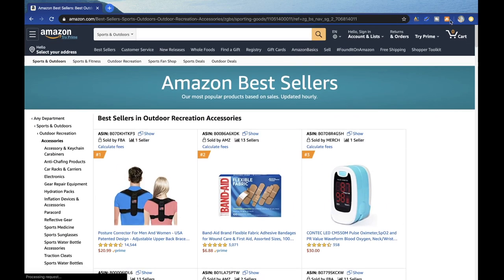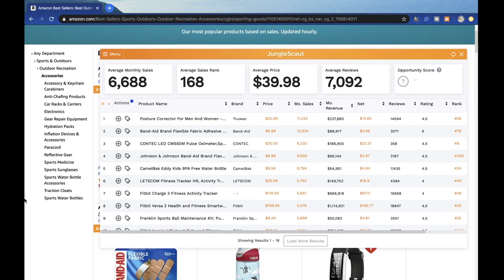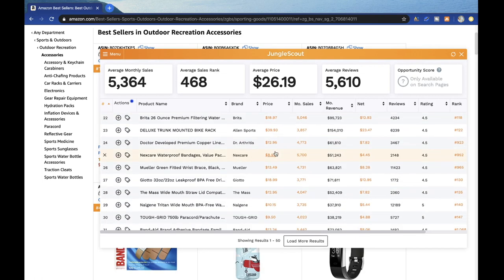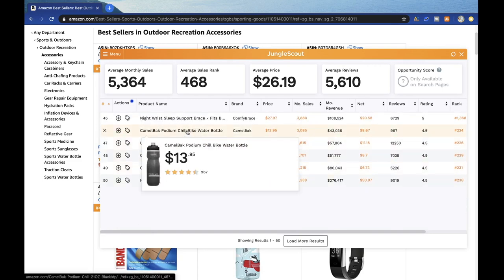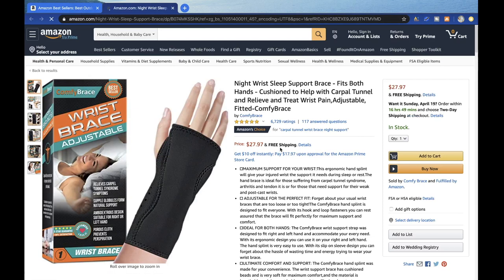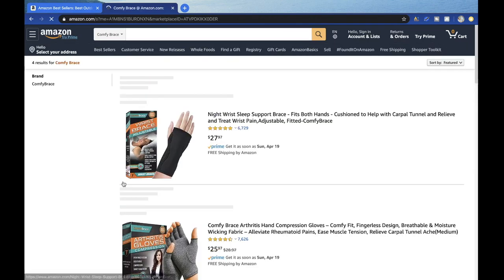Okay, so the reason I put Amazon bestsellers last is because it's a little bit more difficult to find good products to sell, just because, well, these are the most competitive products, but you can also combine different methods. So maybe let's look at this wrist sleep support brace. All right. Obviously very high on the reviews, but let's look at their storefront. All right, let's combine these methods and let's keep on searching.